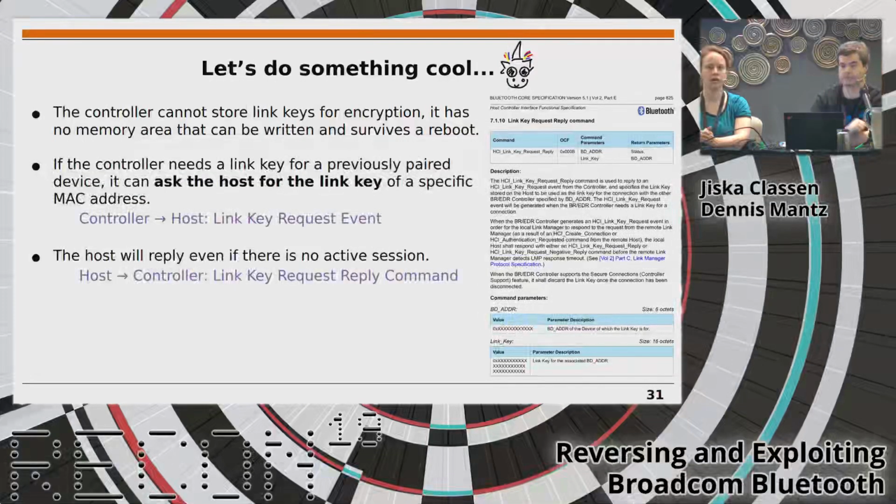So you say, I'm pairing now with this and that MAC address. Oh, do you already have a key? Yes, I have a key, and then the host will give you this key. So you can request keys, just as specified in the standard. Which means that as an attacker, we can actually extract keys from the host if we know the MAC address.